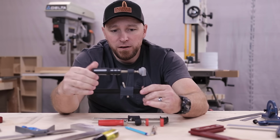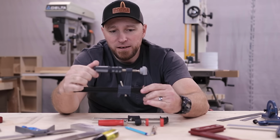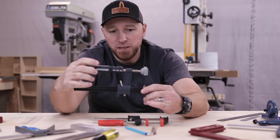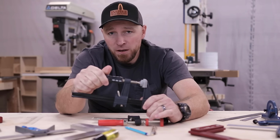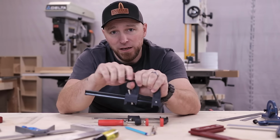So not only does it slip, even when I tighten it up here, can you guys see that? It's not even tightening up. With these two pushed together, with nothing in here, that should tighten up. There it goes. So it's finally tightening up. That's not good. That means that when I go to use this, I need to babysit it and two-hand it in order to get it to clamp.